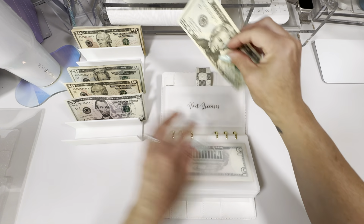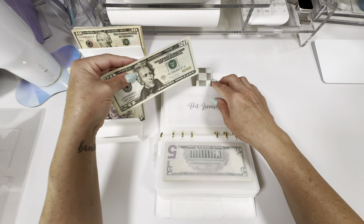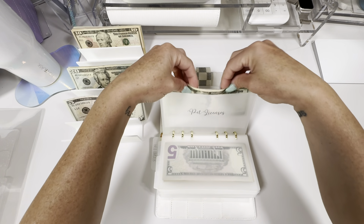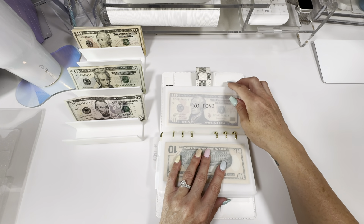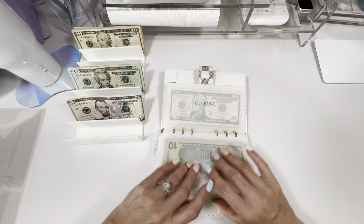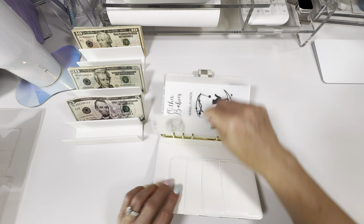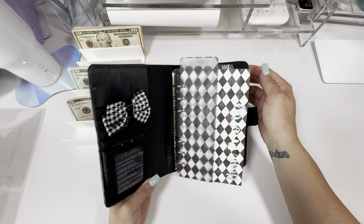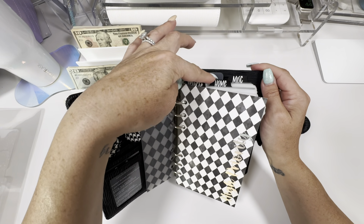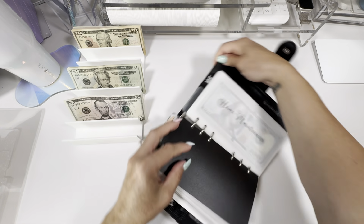Pet licensing, we're going to go ahead and add 10. We just paid Atlas's fee, and I want to be prepared for when the next one comes. And then we're not adding anything to Koi Pond this time around. So let's hop into high priority. All right, so we have only 2 categories in high priority, and that's going to be in the home section.